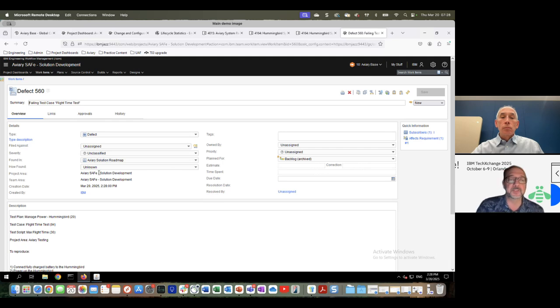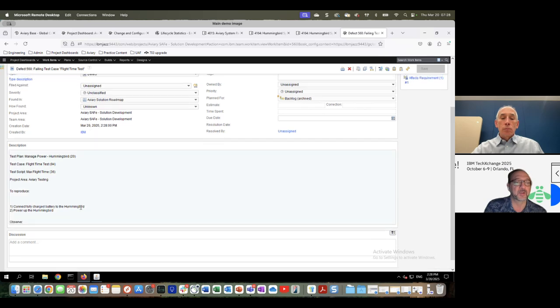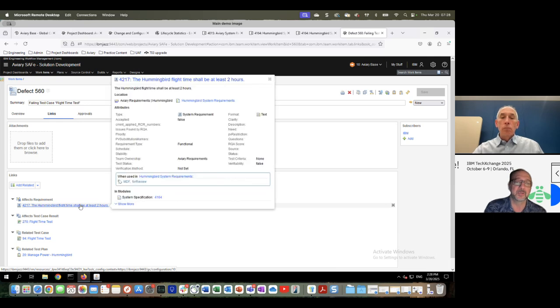Okay, so now this is the defect that was created outside of that test. All the information that it said, I know where it's coming from, but not only that, I actually have the links directly to the requirement that we were testing, and it gives me the option now to go look and say, was this requirement wrong, or was it built wrong, or whatever.